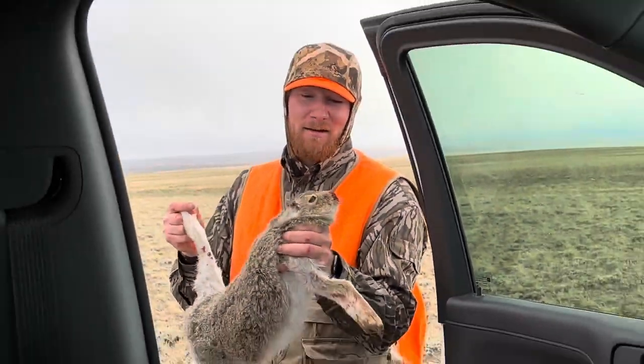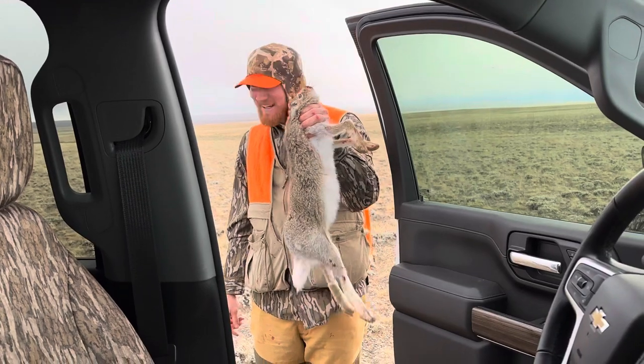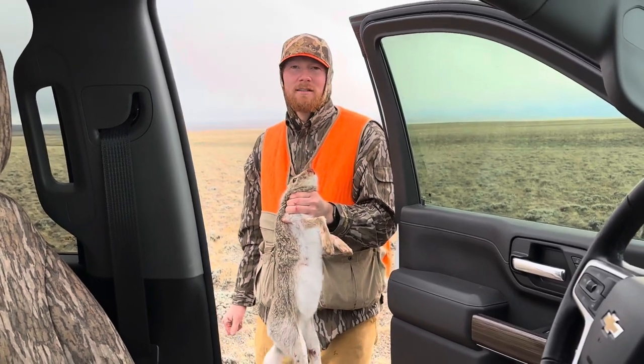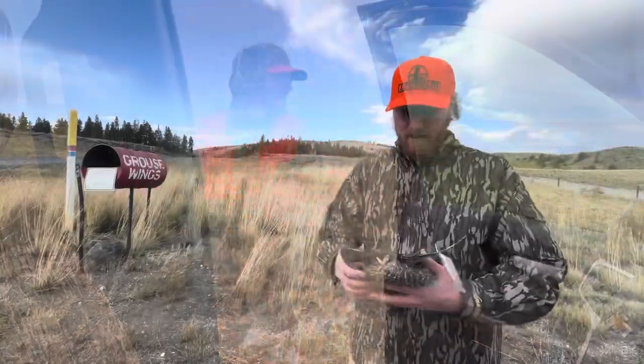Wyoming earless jackrabbit? Never in my entire life. It's crazy. It's almost like a jackalope. Maybe it is a jackalope. Maybe he lost his horns early this year. Yeah. Oh, jackalope. Yeah. Jackalope. All right.